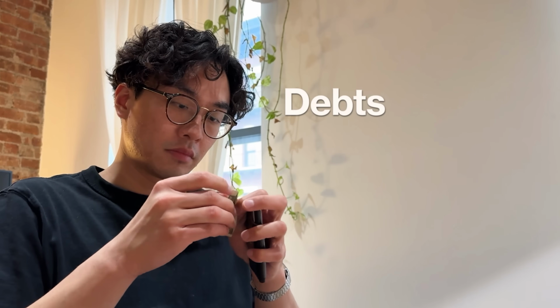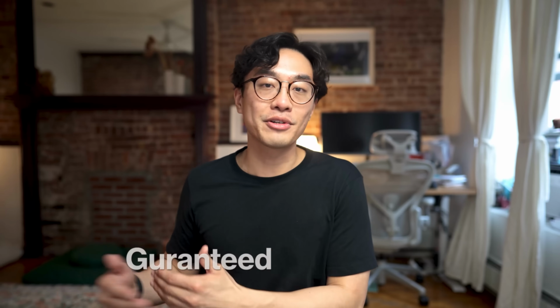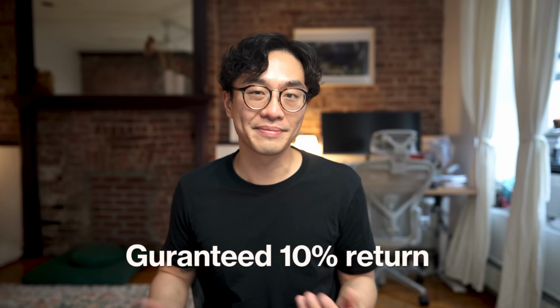And the whole goal here is to tackle the biggest wealth killer you have, which is any debt whose interest rate is greater than 10%. Oftentimes, this is debt that includes your car loans or your credit cards or any personal loans that you may have. And the reason this is the main focus is because if you have debt with a 10% or greater and you eliminate it, it's basically like getting a guaranteed 10% return on your money. So here are 2 of my favorite ways to eliminate this wealth killer.